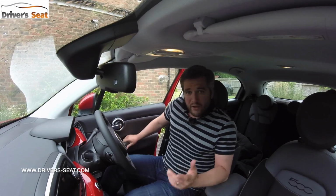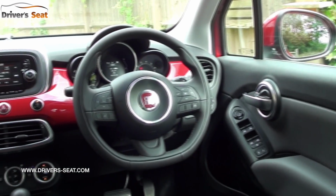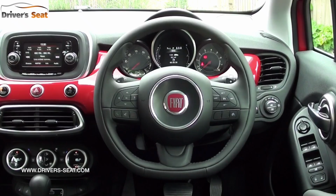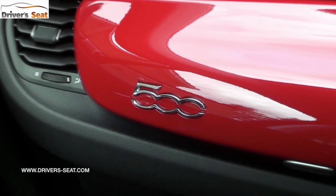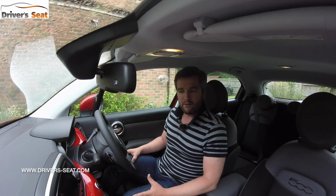What's appealing on the outside is also appealing on the inside. It's got that 500 charm, just in slightly bigger doses. In here, it's absolutely full of character. From the triple cowl instrument panel to the glossy panel that goes the width of the dash, it's really stylish. You've got the little 500 badges dotted around here and there as well.